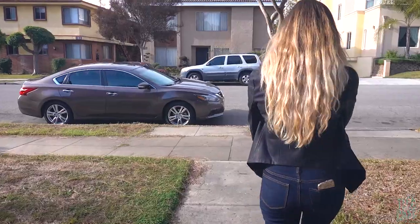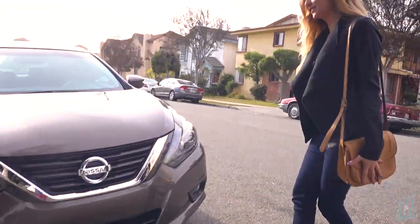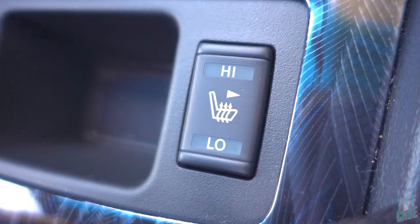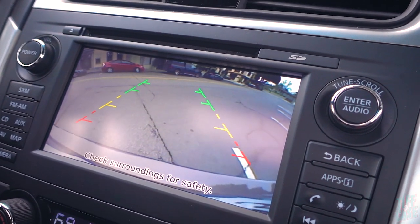So Casey and I, we have older cars. Mine is 2010, his is 2012. I feel like starting in 2010 is when all the cars started having all these cool little things as standard. So for example, my car doesn't have seat warmers, my car doesn't have a backup camera, my car doesn't have a touchscreen.